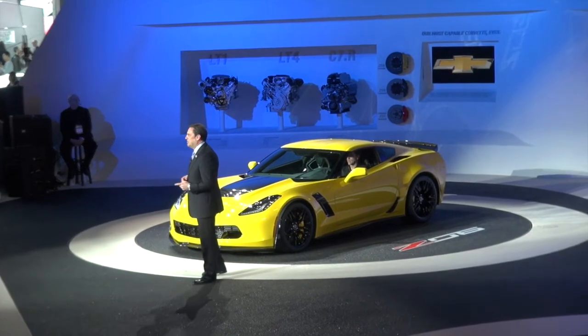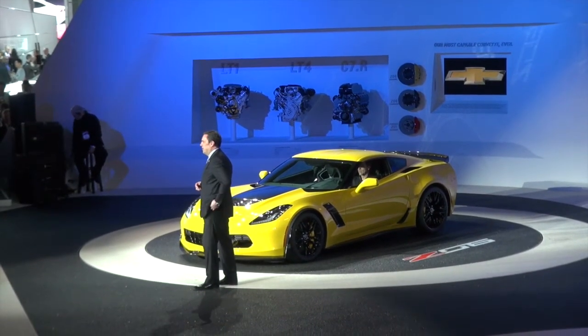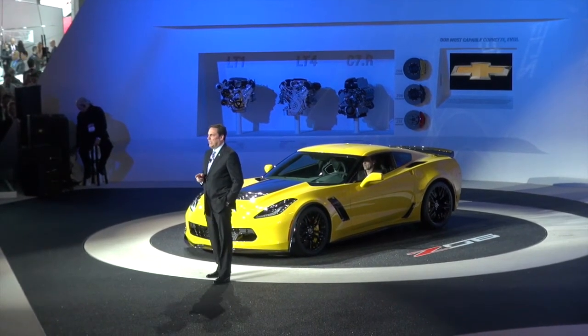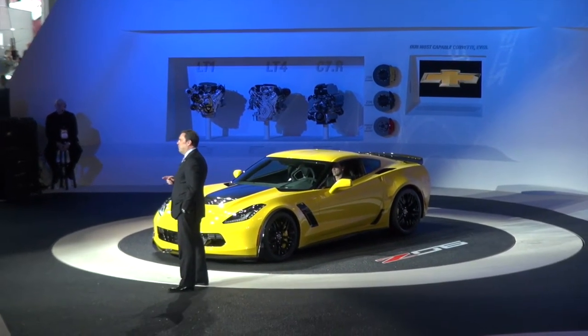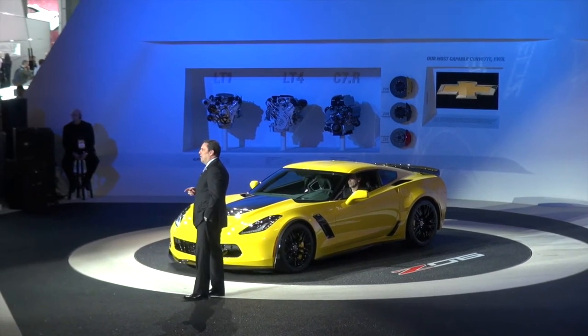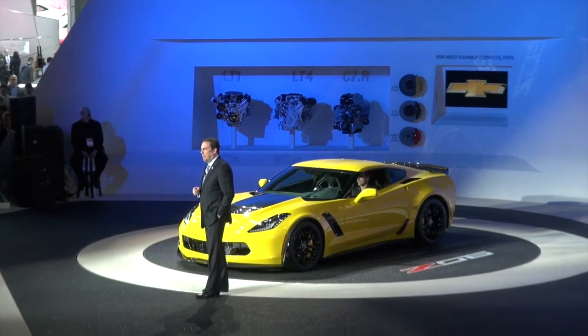The Z06 also takes full benefit of all the technologies introduced on our Stingray. Magnetic ride control, electronic limited slip differential, the 5-mode drive selector, and of course, the new performance data recorder. Each one all the more relevant with this car's elevated performance envelope.